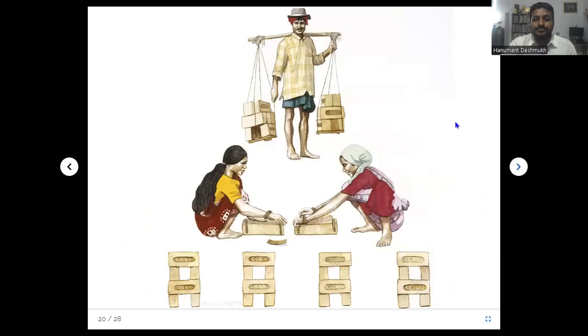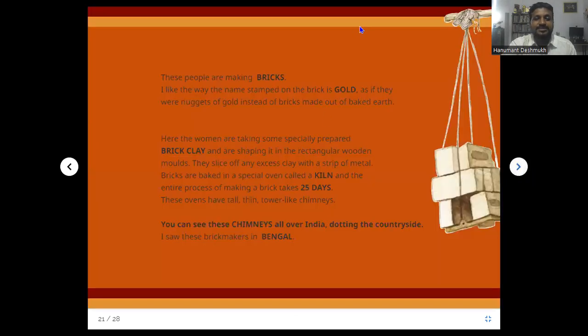Now, another which is related to construction. Let us see what that is. These people are making bricks. I like the way the name stamped on the brick is gold, as if they were nuggets of gold instead of bricks made out of baked earth.